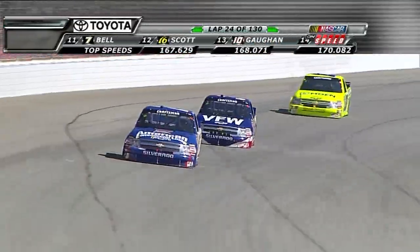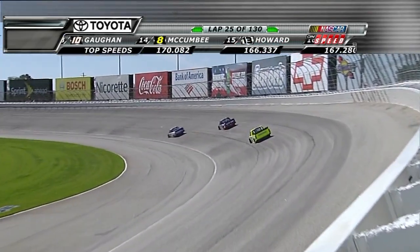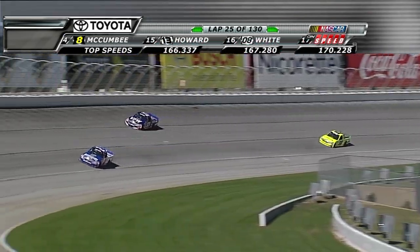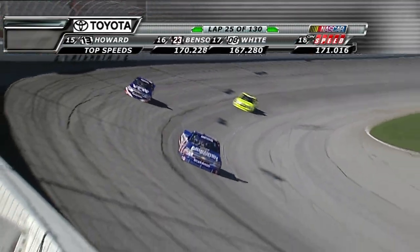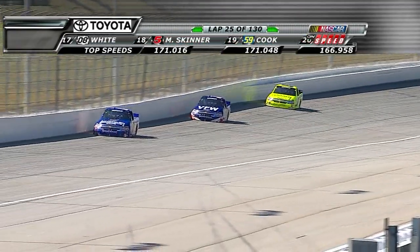I'm really impressed with the run Matt Crafton has right now, because he struggled a little bit in that first, or the only, practice we've had. He was only 21st quickest in that practice this morning, and he has run some great lap times, stayed up in the top 3 here. You know, another guy who was struggling in practice was Mike Skinner.